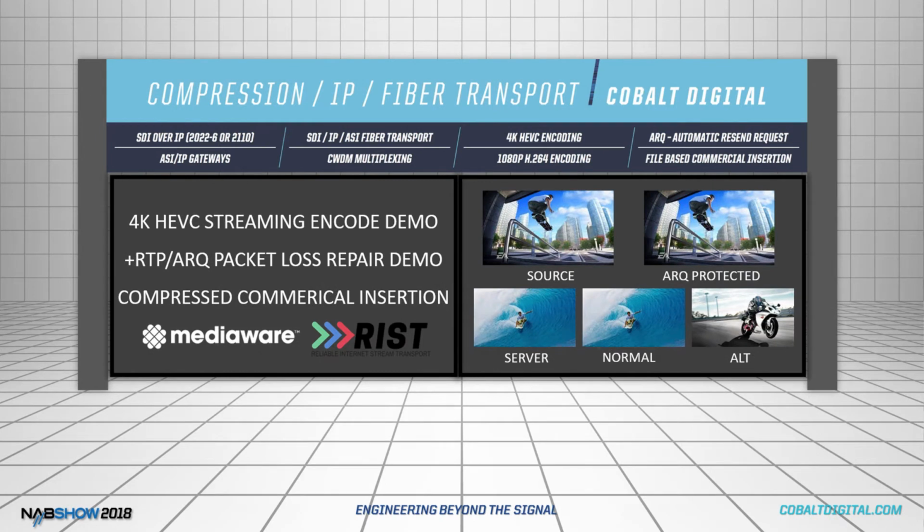Okay, so over at the compression, IP, and fiber station, we have some traditional offerings that have been enhanced, and a lot of new stuff for us that we'll go over right here. So on the SDI over IP side, we still work with the Embrionix SFPs, so we can offer single and dual channel 2022-6 or 2110. But engineering is working on our own native implementation, so we own our own destiny in regards to density and ancillary processing features that we could wrap around, our own FPGA implementation of these new IP standards.